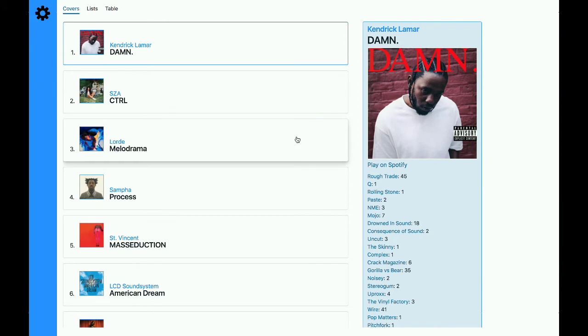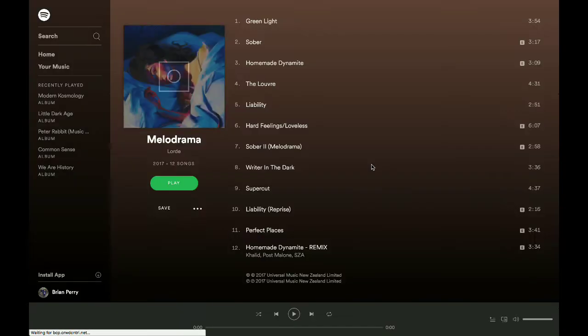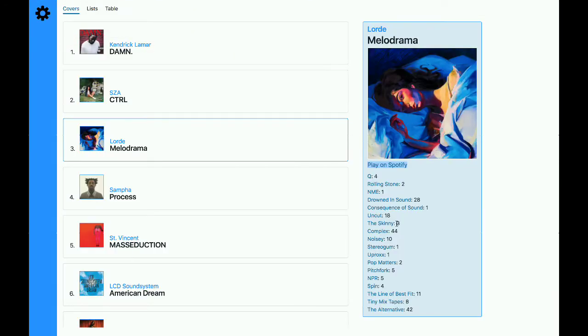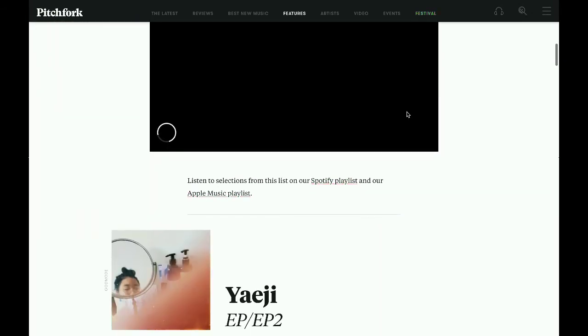And if we click on one of them, like we click on Lord, the detail panel on the right-hand side updates, and we see the cover art. We see a link here where we can play the album on Spotify. So here we see Lord's album. There's also all of the lists that it is part of and where it ranks. And we can click any of these. I'll click Pitchfork, repping Chicago here. But you can see the list and what they had to say about Lord and where it ranks and all that good stuff.